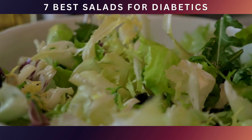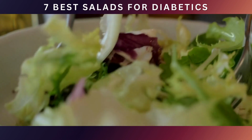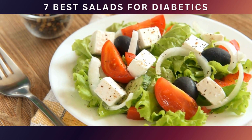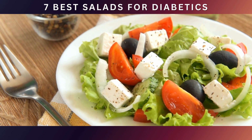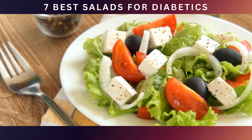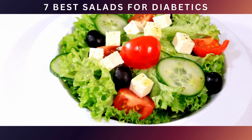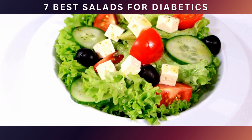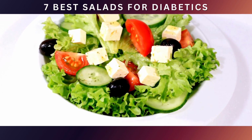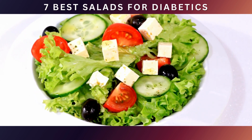Dressed simply with olive oil, and perhaps a splash of vinegar, Greek salad is not only easy to prepare, but also aligns well with dietary recommendations for preventing blood sugar spikes. Its combination of low-carb vegetables, healthy fats, and minimal dressing makes it an excellent meal option for maintaining steady glucose levels. Overall, Greek salad deserves its place at the top of our list. It is a versatile dish that can be enjoyed as a side salad or a main course, perfect for a diabetic diet, and a delicious way to enjoy a variety of nutrient-dense ingredients that support overall health and well-being.